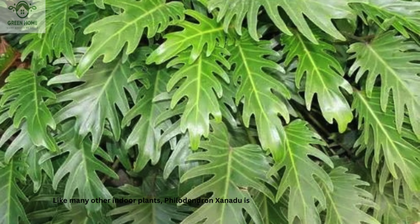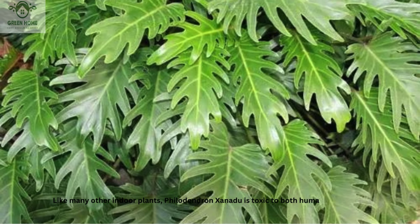Like many other indoor plants, Philodendron Xanadu is toxic to both humans and pets if ingested. Therefore, we recommend keeping it out of reach of children, cats, and dogs.